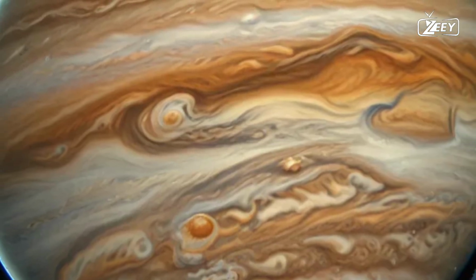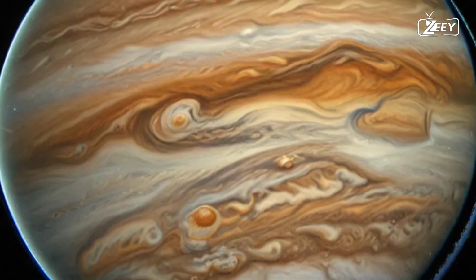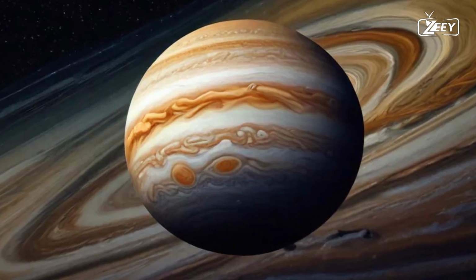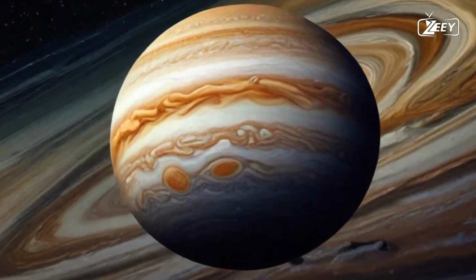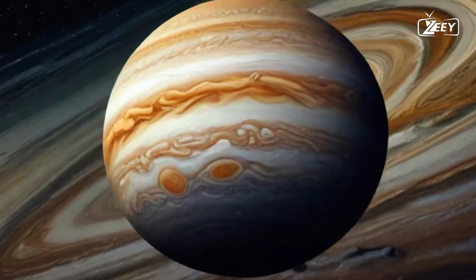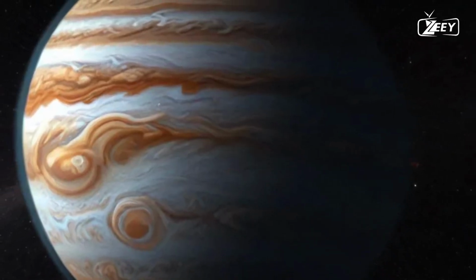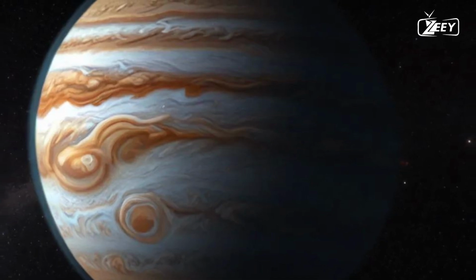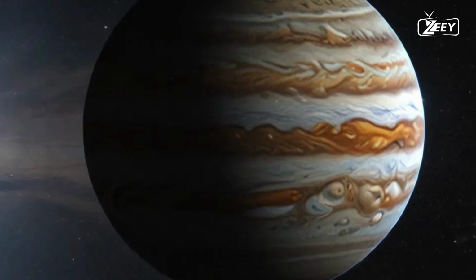Studying Jupiter not only sheds light on its own mysteries, but also provides insights into planetary formation and evolution. By understanding gas giants, we can better comprehend the diversity of exoplanets we observe in distant star systems. Jupiter serves as a model for exploring how planetary systems form and evolve over time.